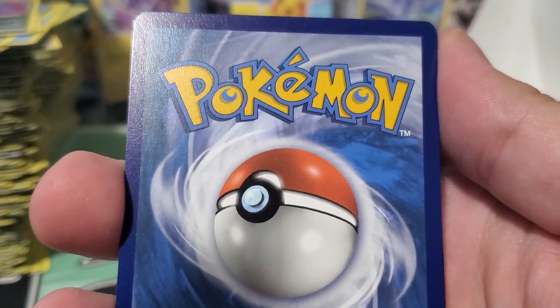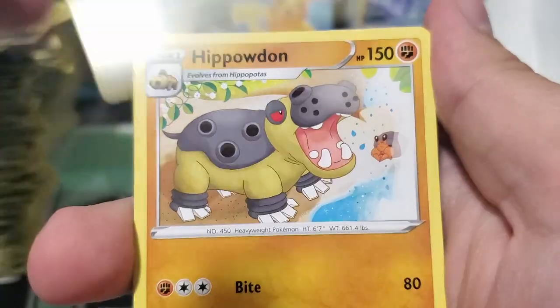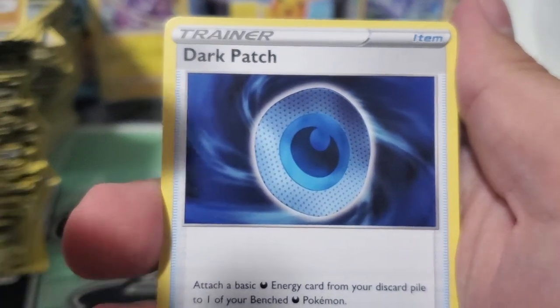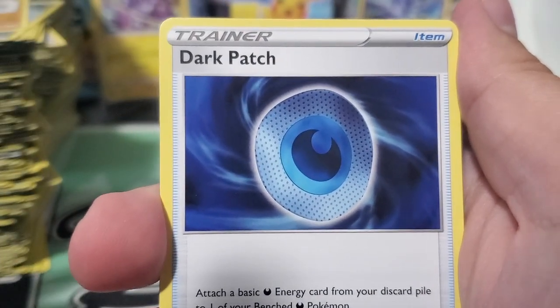Well, I'm going to get the energy today. It's going to be water. Green. Oh, we got ourselves a metal, but that's okay. We're going to keep going. We got a cute little Hibouton. A dog patch. You should probably get that checked out. If you don't, because you could get in trouble. And why things might get worse down the road.